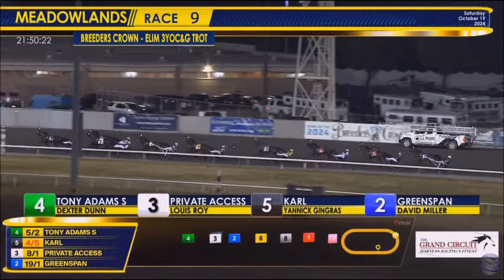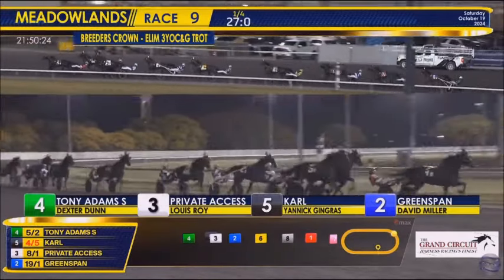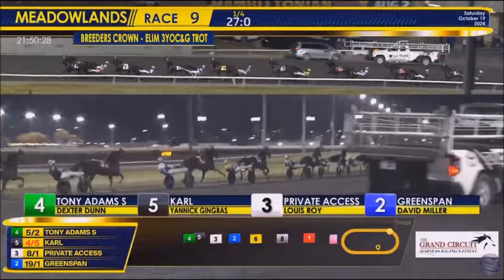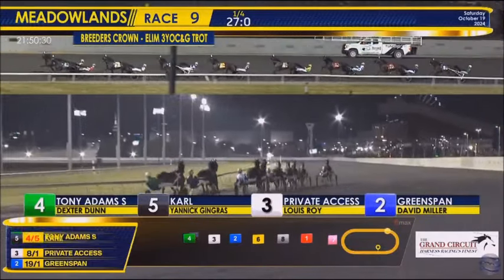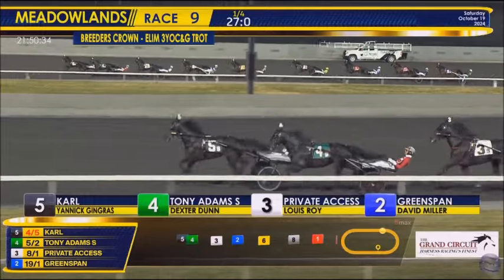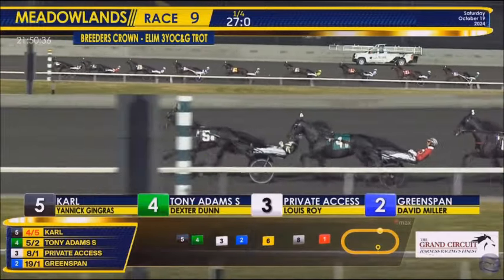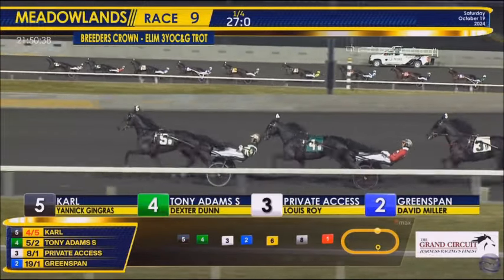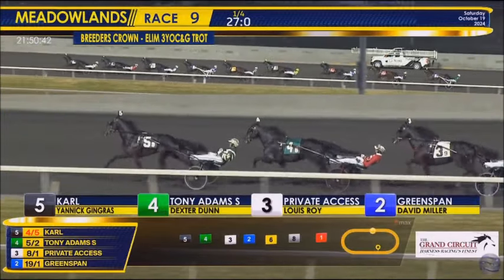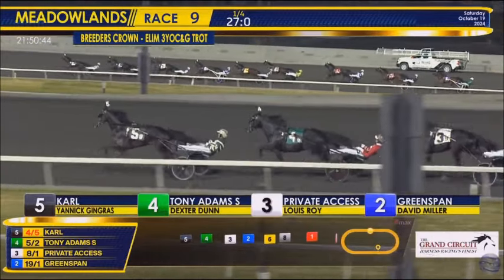It's Tony Adams, but not for long. Here comes Carl to challenge. Private Access 3rd. A crisp opening quarter of 27 flat across the backstretch. Greenspan 4th on the inside. Benny J is next in line 5th. Gap of 2 lengths there to Highland Kismet, followed by Vic Selensky on the inside in 4 July and Daiquiri Hanover. And the Hambo Tonian winner, Carl, has taken over.